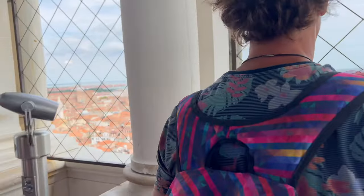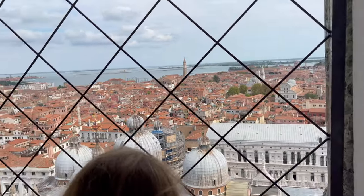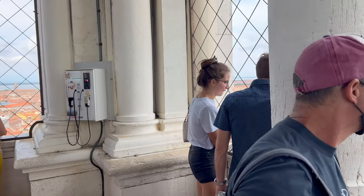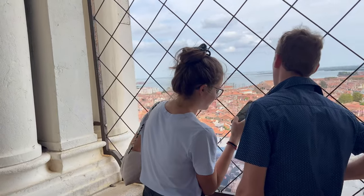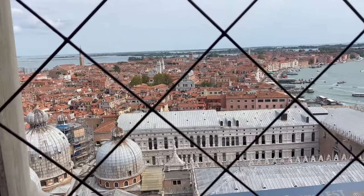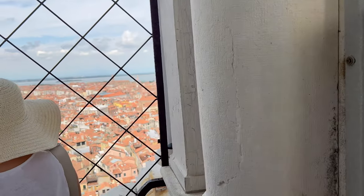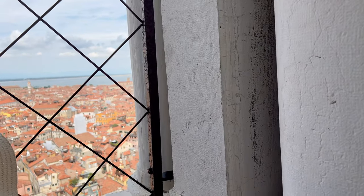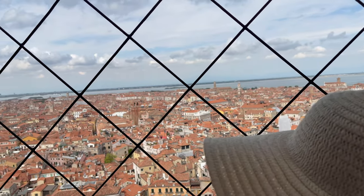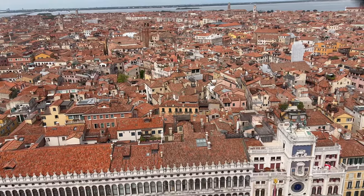Okay guys, so we keep doing the roundabouts here at the watchtower. Just wanted to give you a nice look at all of Venice. This is the highest point in all of the city. So to see it as it is, you have to come up here. It's an absolute must to get the full glimpse of this ancient Renaissance wonderland. Look at that. Beautiful rooftops.